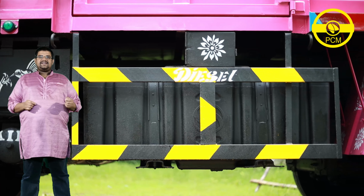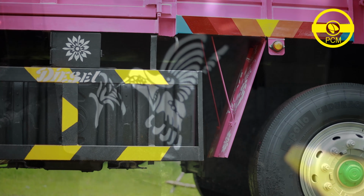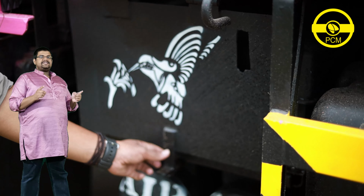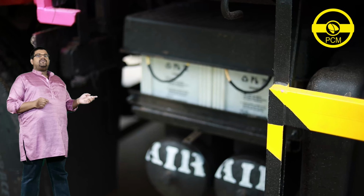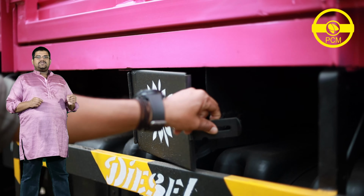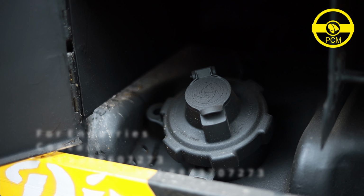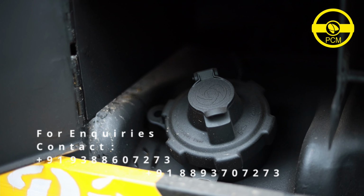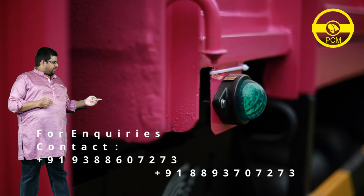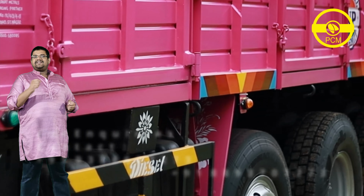Diesel tank extra safety grill is also made. Battery box is converted into locking type for its safety. Extra lock cover is also provided for the diesel tank cap. Side body lights, reverse lights, etc. can be provided as per customer requirement.